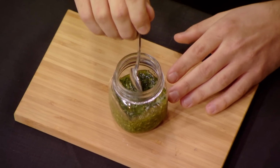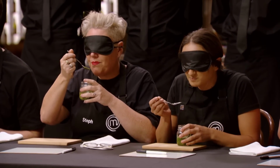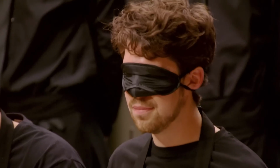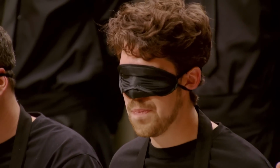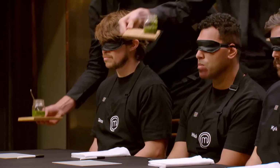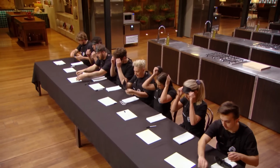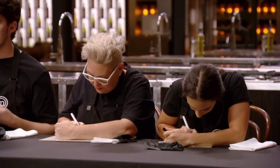I know this smell, but I don't really know what it is yet. I'm just thinking of Nonna's homemade pasta, but it has a very different texture. Right, guys, blindfolds off. Write down your answer. I write down pesto, and I'm hoping that it's not salsa verde. Show us your answer. Guys, you're all correct. I'm so relieved that I got that right and stuck with my guns.